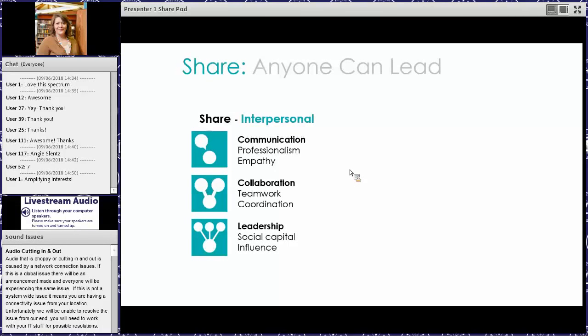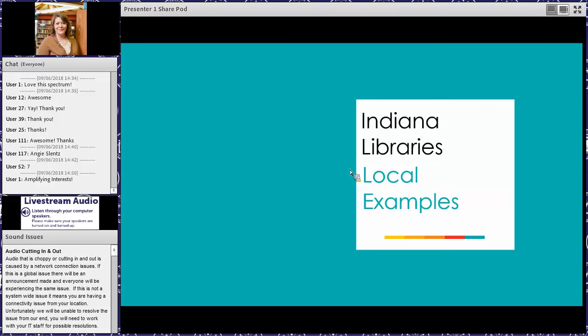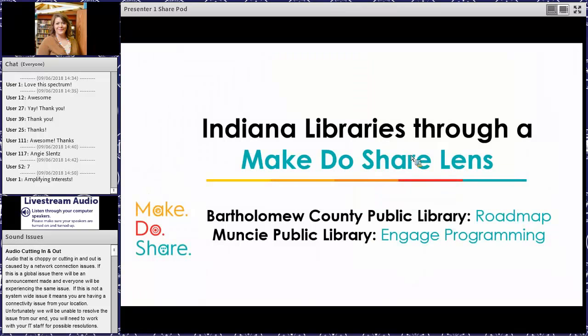And the last trifecta of skills are the share skills, or interpersonal. These are so vital to our fast-paced and connected world. After-school programs in and out of the library should be reflecting the community partnerships we have developed. For the participants, we want to encourage empathy and teamwork, and we ultimately want people in our community to become leaders. In the last section here, I am thrilled to be able to highlight some fabulous examples from local Indiana libraries.